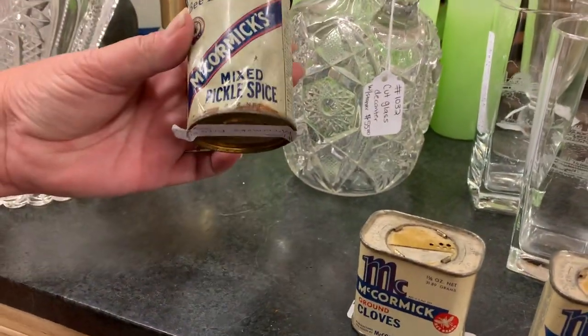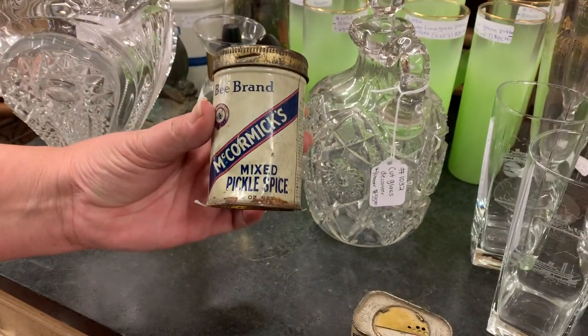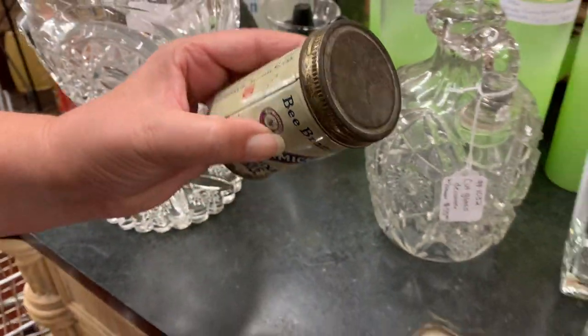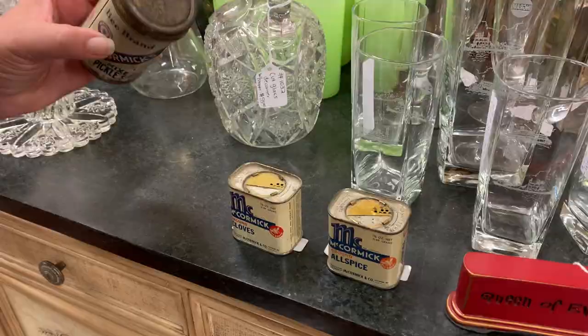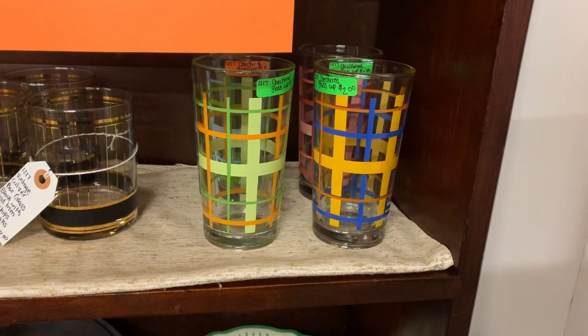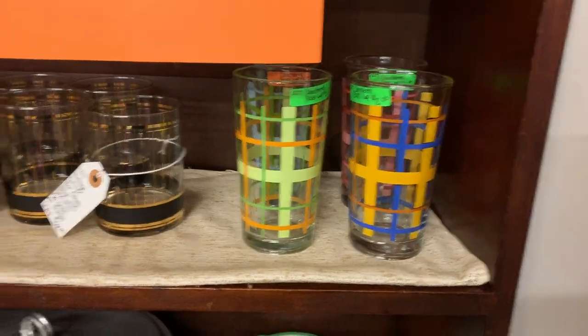Look at this. You need it to make your pickles, Mary Beth. I wonder how old that is. You think it would work? Maybe, maybe not. I love those cups, those glasses. Those look like you. I don't think they're actually vintage. Maybe they're just made to look like it, but they're really cute.